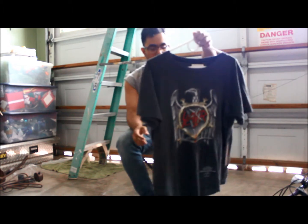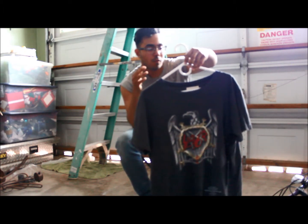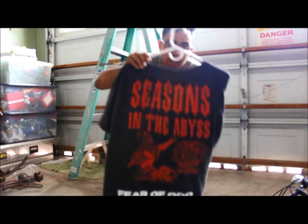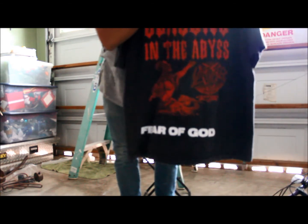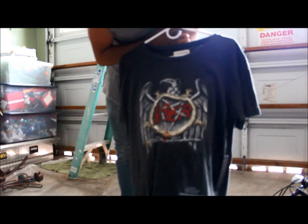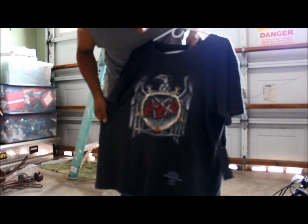So I'm doing a review. First impressions, the pictures that he sent me weren't really how it looks in person. In the pictures, you don't really see the cracks on the graphic itself, which is expected since it's a very old shirt. And then on the front, it has that Slayer eagle look to it.